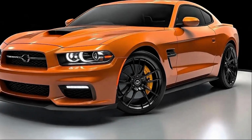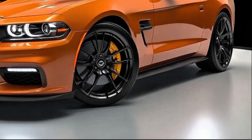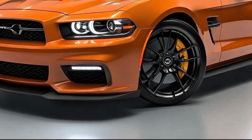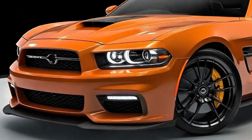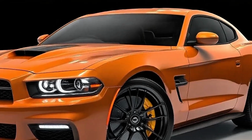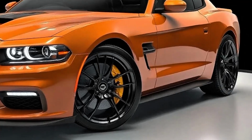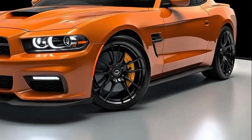Just 3.3 seconds. Quarter mile? You're looking at mid-10s on street tires. Top speed? North of 200 miles per hour. But the raw numbers only tell half the story. It's the way this car delivers that power that makes it special. Instant, violent, and absolutely addictive. The supercharger whine builds like a jet engine while the exhaust crackles on deceleration, and when you floor it, the Charger doesn't just accelerate, it attacks the horizon.